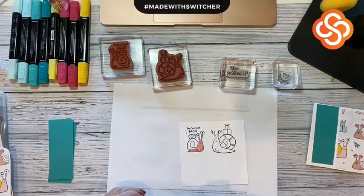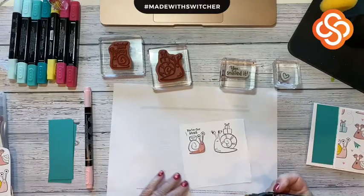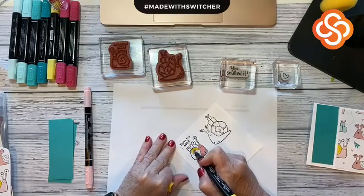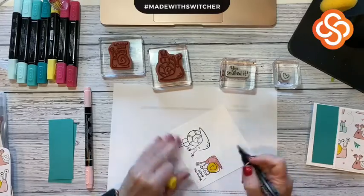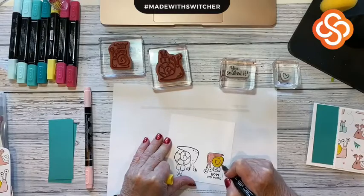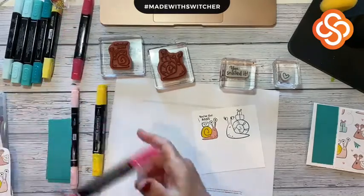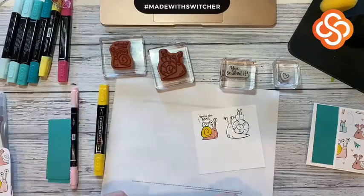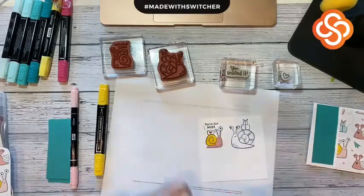Okay, so we got a cute little guy, and I think we're going to go with the bright yellow, the dark Daffodil Delight yellow. Oops, I want a broader brush. And we're going to just make a cute shell. And I'm going to do just a cute red. I want to make sure it's the dark. Yep, here is the dark. And I just want to put a cute heart right here. So there's one.